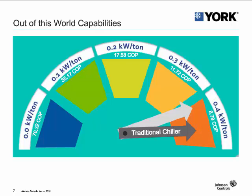So when we look at a traditional chiller nowadays, a constant speed centrifugal chiller, we see part load values in the 0.4 kilowatt per ton range. And as we begin to add further advancements to our products, such as variable speed drives, even the use of magnetic bearings, we start to bridge the gap between 0.3 and even sometimes 0.2 kilowatt per ton.